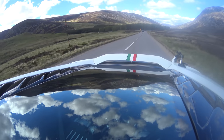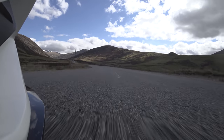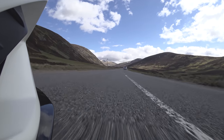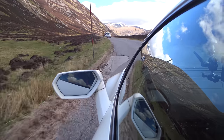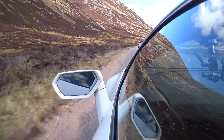Engine response, as you might expect, absolutely sensational. It's always got, once you're above 2000 RPM, plenty of punch. Gearbox, absolutely superb. And once you do get it moving, the suspension really starts to make sense too. Particularly in Strada mode, actually, it becomes quite compliant. It really does start to work.